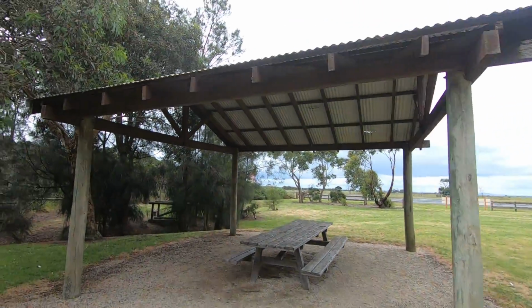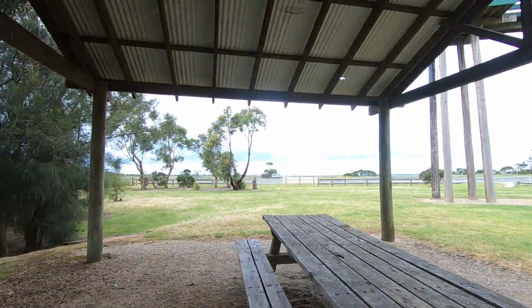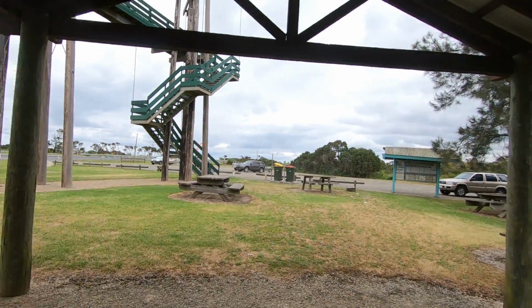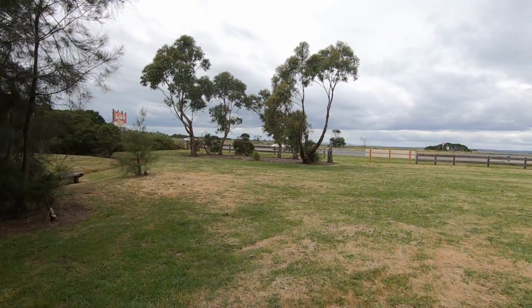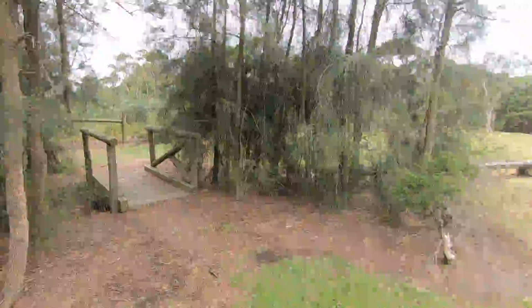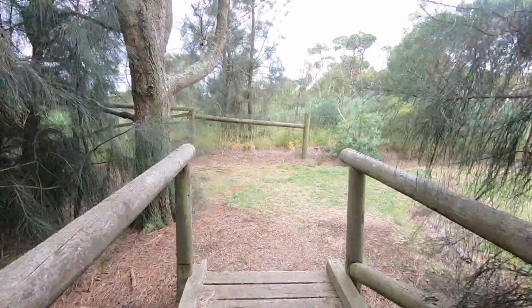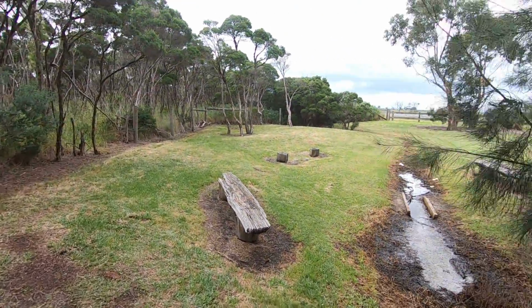We've got the undercover picnic facilities. Now Mum and Steve are in the car over there, and I'm just doing a quick walk around of this rest stop here on the way to Phillip Island. There's like a little footbridge here. Nice little footbridge. There's not much else, it just goes round.